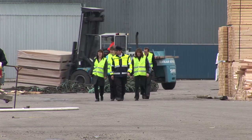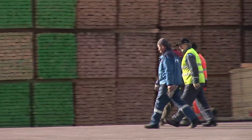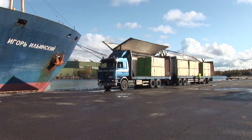The Port of Kalajoki is currently employing 80 people. In addition, it indirectly employs a significant number of people working for transportation and maintenance services.